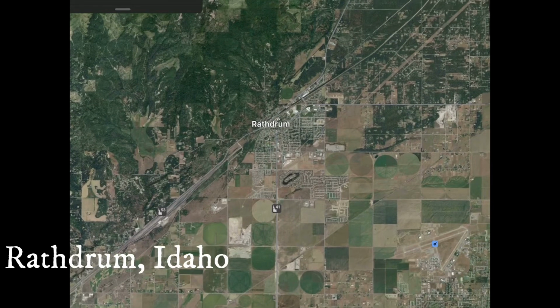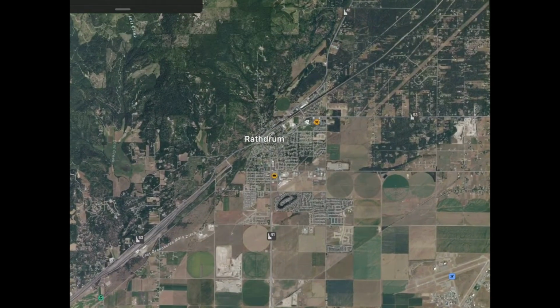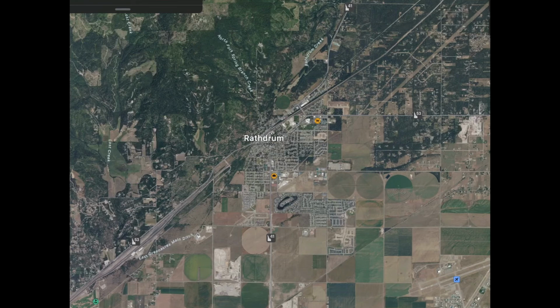Rathdrum is located 9.6 miles northwest of Coeur d'Alene and is 8.5 miles north of Post Falls. It too is growing fairly rapidly. Population is over 9,600 people and spans over 5.7 square miles. Rathdrum is located at the base of Rathdrum Mountain and along the prairie area. It is located in a snow belt, so that means Rathdrum does get a little bit more snow than the other towns near, with exception to Hayden.